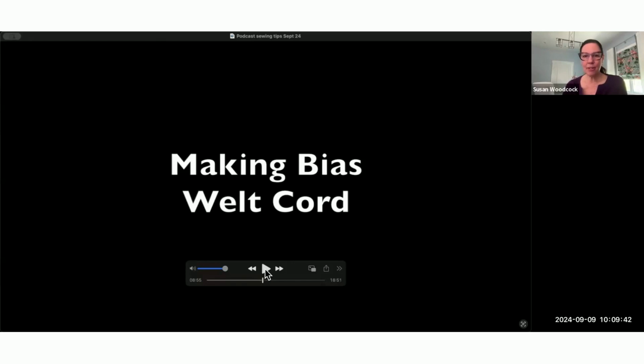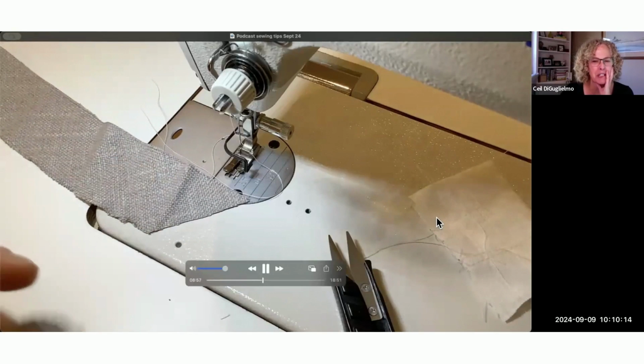Then the next one is making bias welt cord, which we do all the time. This is also something that takes practice, and everybody joins welt cord a little differently, from the bias strips to where they meet. So I'm going to show you. In classes, I show them at least two ways to join the welt cord together. Let's look at this.